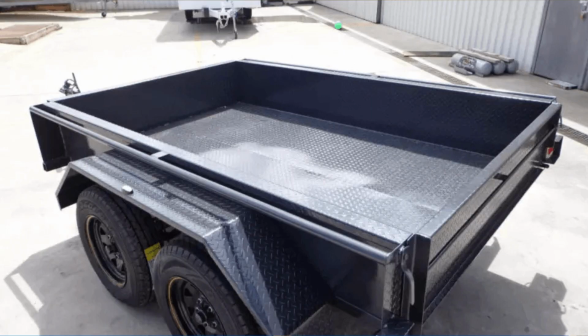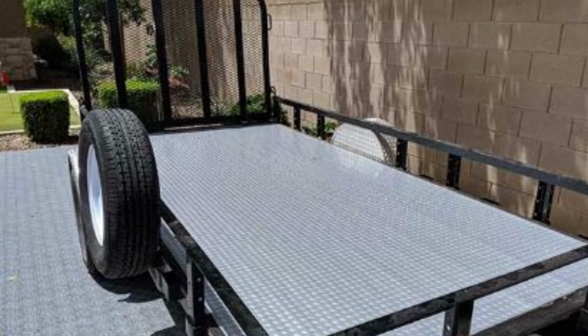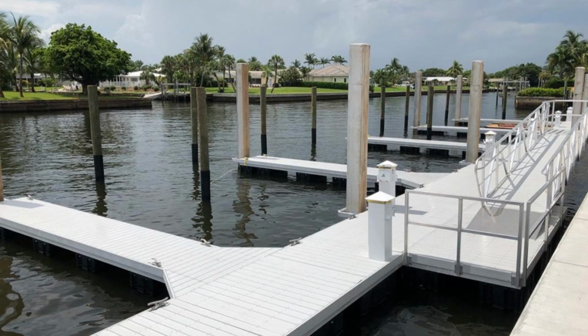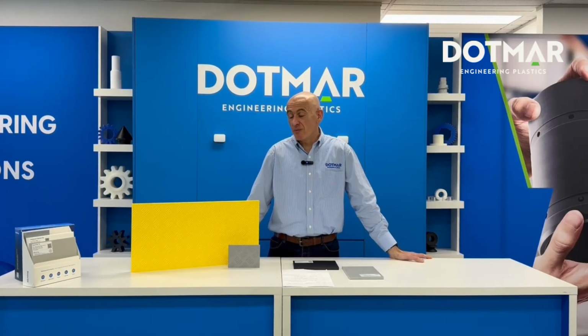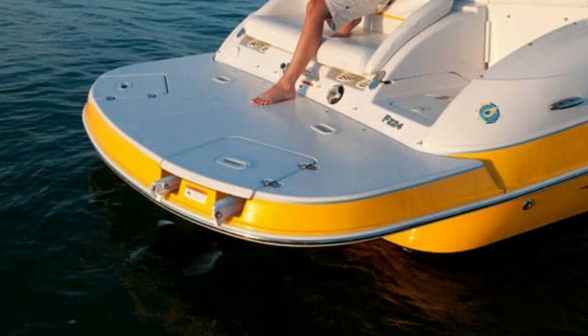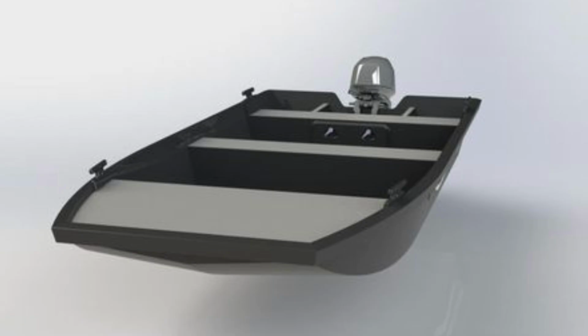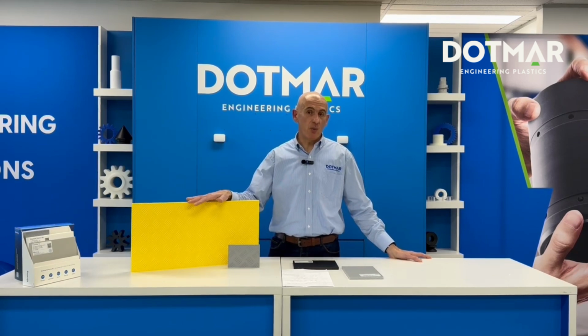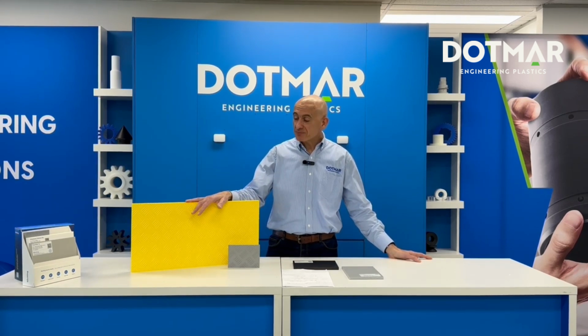Moving to transport areas where weight is important for van fit outs, emergency vehicles, this material can be used for those applications. Also, it is UV resistant, so it's fantastic for outdoor applications, which leads me on to marine environments. So it can be used in boat floors, swim outs on boats, but in particular, marinas or floating marinas where lightweight is important, an ideal material for the walkways in that application.